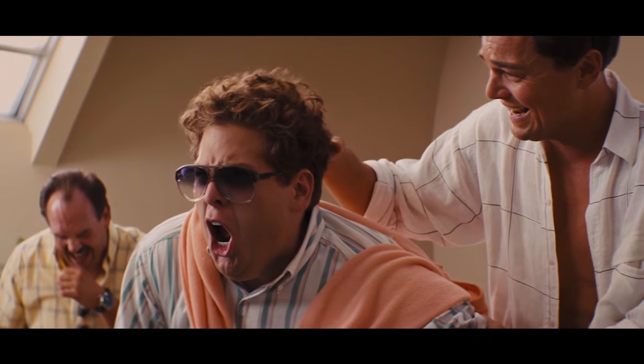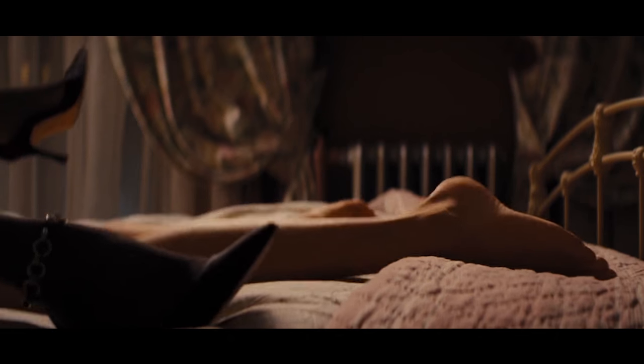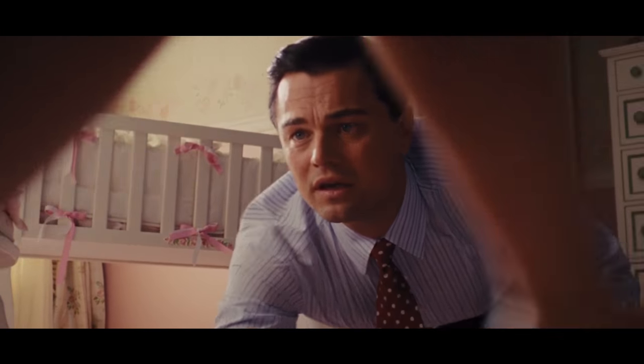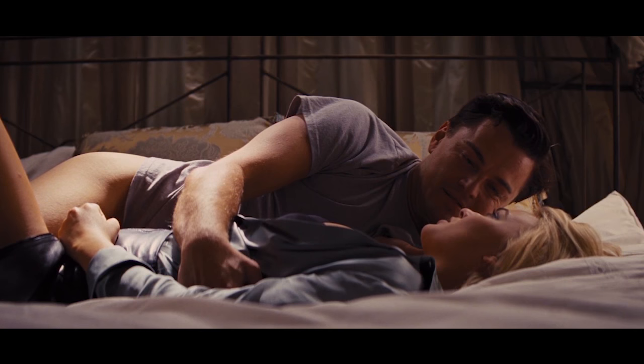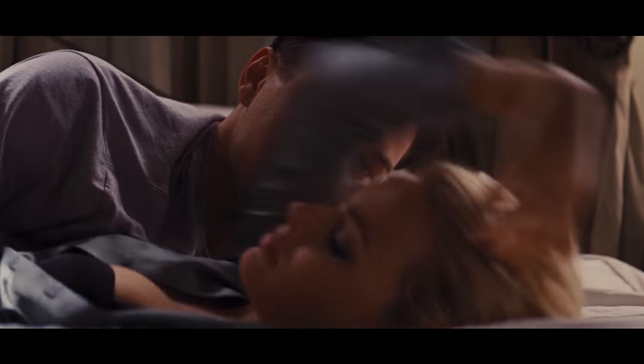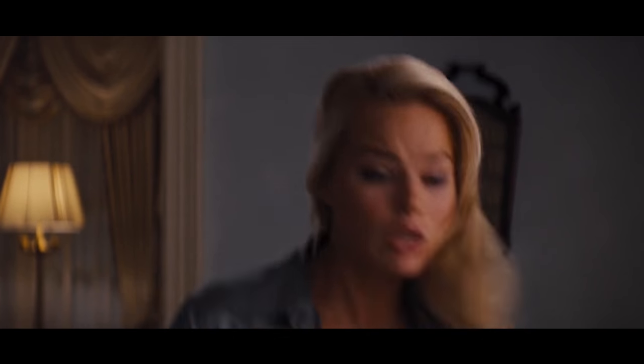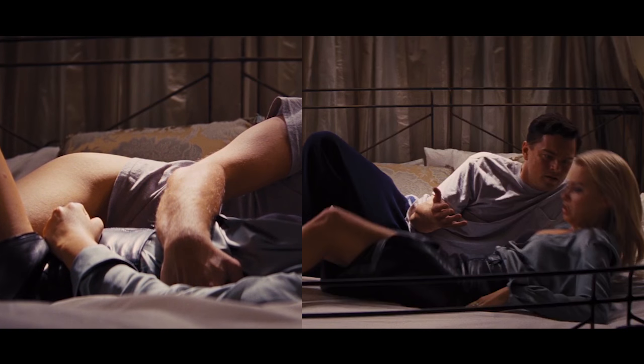The movie is a wild ride, and along with all the swearing, there's also some pretty steamy sex scenes between Leo and Margot Robbie. One of these scenes actually features a pretty funny continuity error, as Leo's pants magically jump onto his body between cuts after his final lovemaking session with Robbie. We're guessing you probably didn't catch this editing mistake, as there are a lot of other things on the screen to be looking at, but once you've seen it, it's hard not to laugh at.